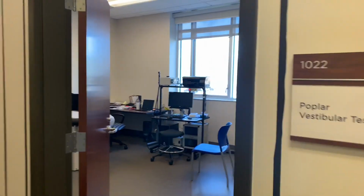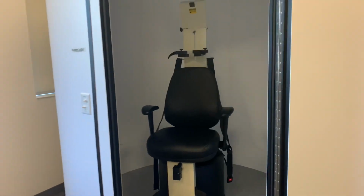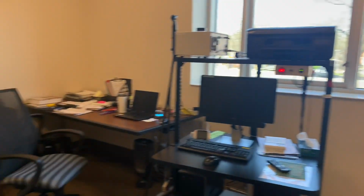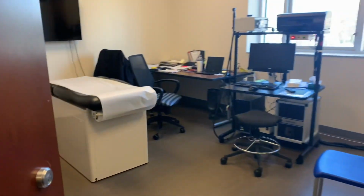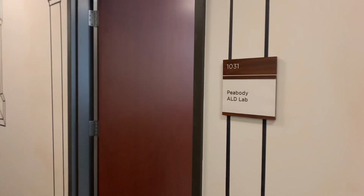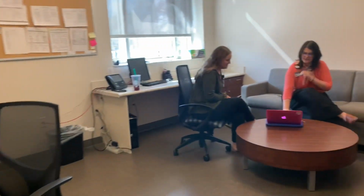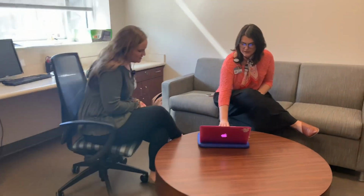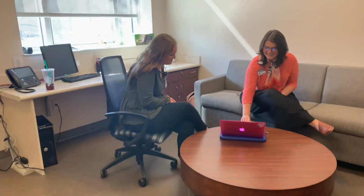In addition, we have a full vestibular clinic where students get hands-on experience with patients who are experiencing problems with balance and dizziness. We have video nystagmography as well as a rotary chair, and very few audiology clinics have access to rotary chairs. In our assistive listening device laboratory, we have various technologies available for patients to learn about and practice with, such as telephone technology, closed captioning, and alerting devices.